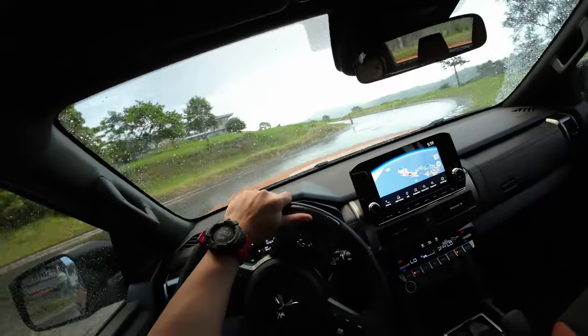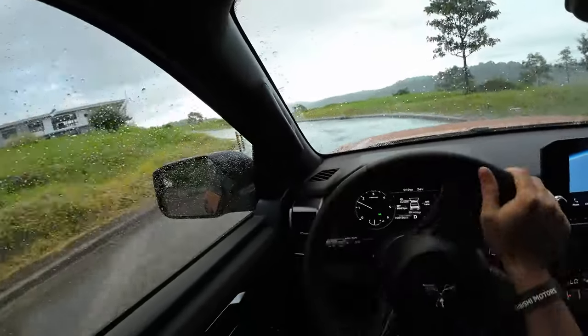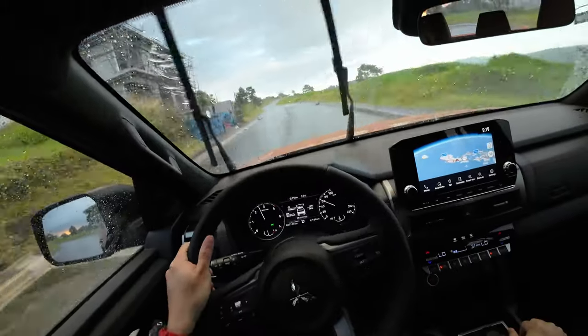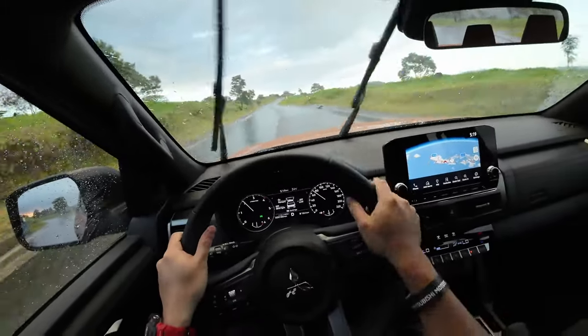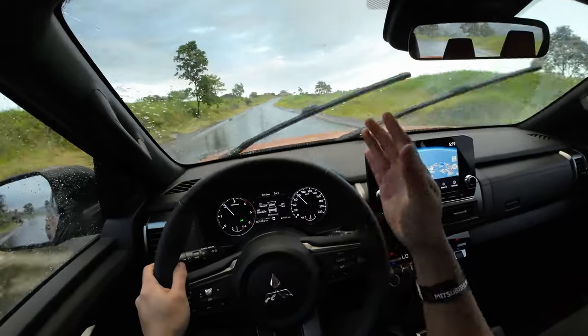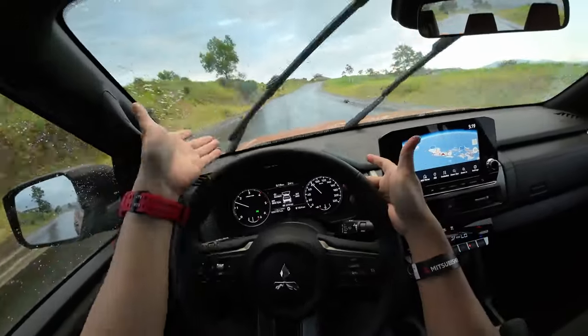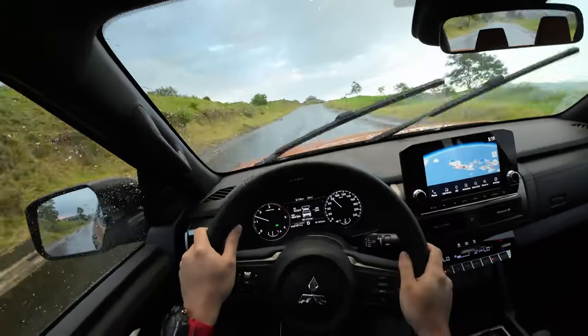Here we have a quick right turn. Just chuck it in like so. And then we go to the left. Chassis is very surprisingly confident. And we just go up the hill back to the clubhouse at speed. Not bad, we're doing 80. Not bad. It's very relaxed, very stable.